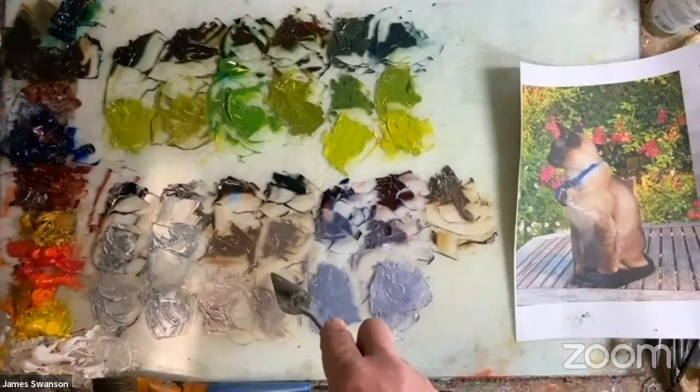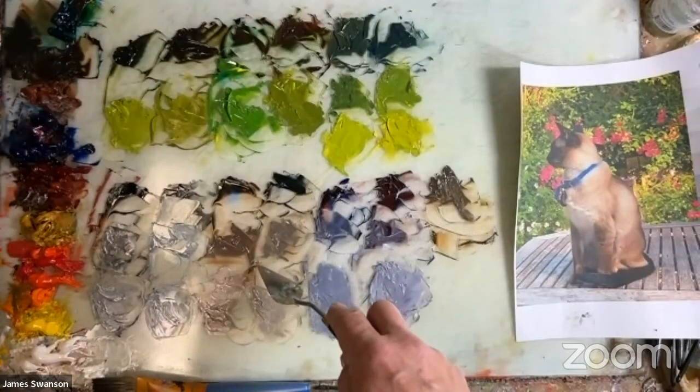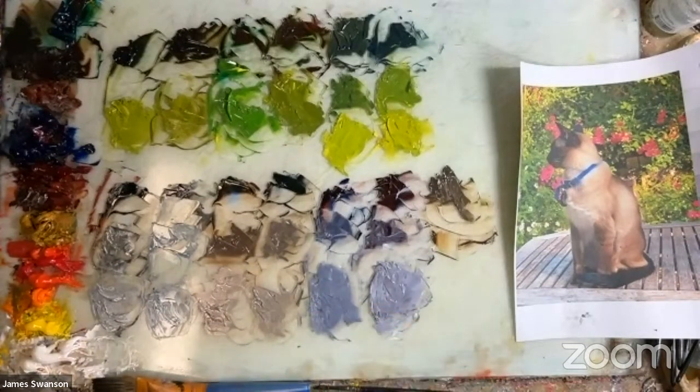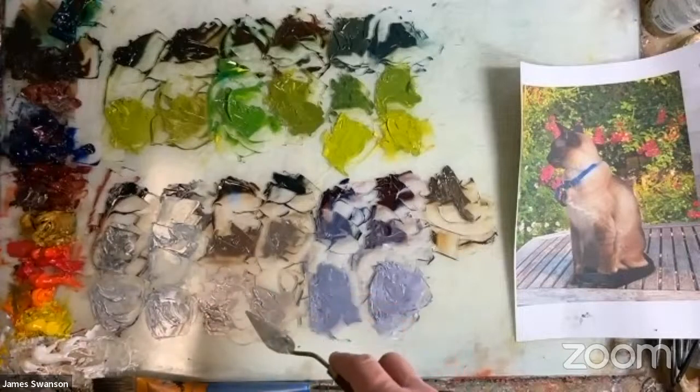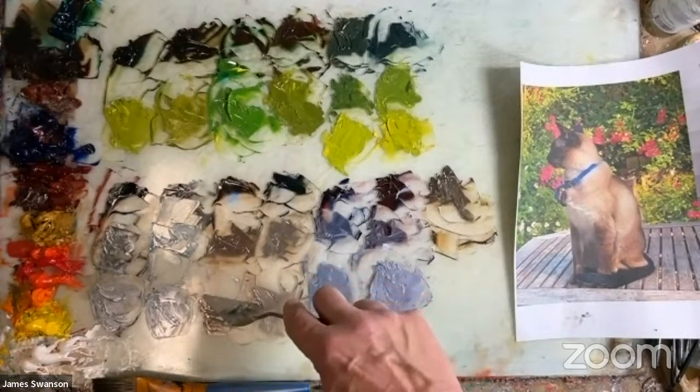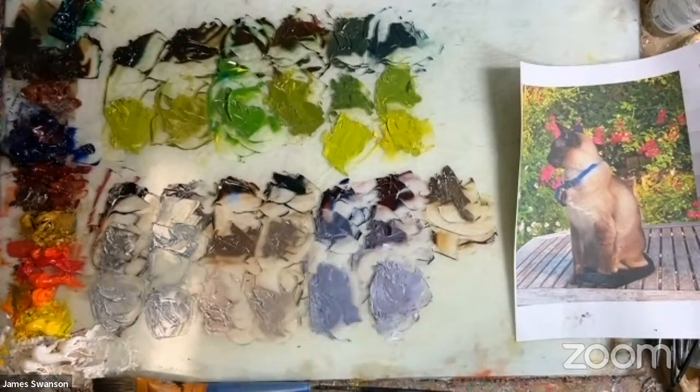So you might just have too much white. Mine has a little blue cast to it. That just means just a hair too much blue. Maybe bring in some more burnt sienna then. Yeah, because this cat is not gray. Oh my God, and then I put too much of it.